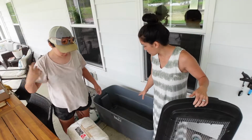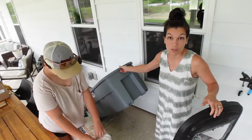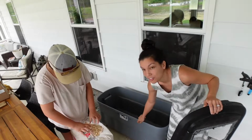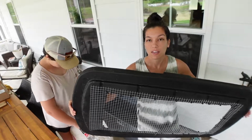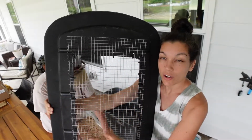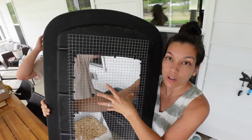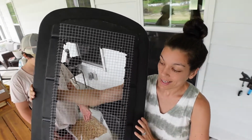So the start of our chick brooder is actually just a really large Rubbermaid Tupperware. I believe this one is like 50 gallons. Yep, 50 gallons. And it has this really thick and sturdy lid that comes with it. We cut out a rectangle on the top of it, and then we just puncture some holes to put this hardwire cloth onto and secured it with some little zip ties, and that's it.